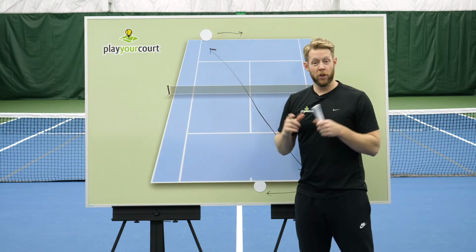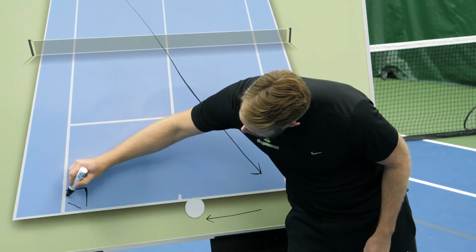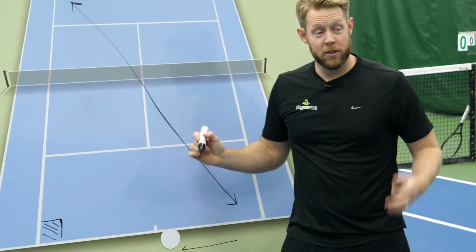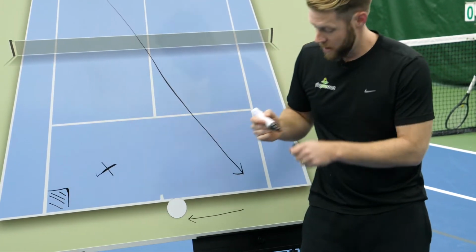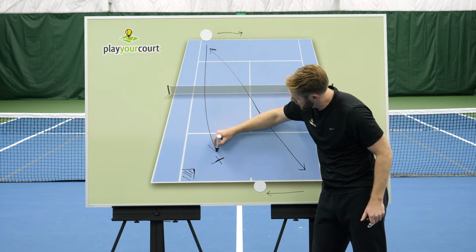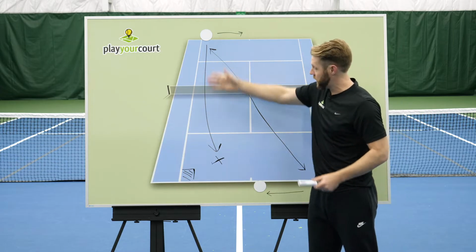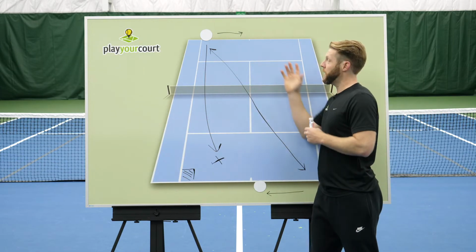Then, of course, we try and paint an amazing target with our down the line ball, but we're not Roger Federer, so that ball might land somewhere more in here. And we've hit this ball down the line, which we know is the shortest distance. You can see that's a much shorter distance than hitting the ball back cross court. So what we've done is we've taken ourselves completely out of position.